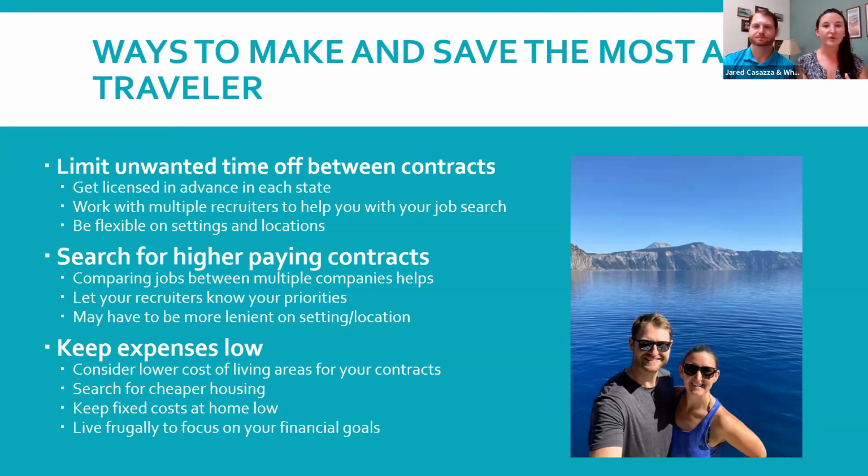swaying a little bit on our criteria, right? Like maybe we only wanted 2 outpatient jobs. But now it's getting down to the wire and we're like, okay, what if it was like one outpatient job and one skilled nursing? We'll consider it. So being a little bit more flexible will help you to maintain consistent employment, which helps you to keep consistent income.